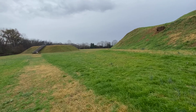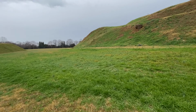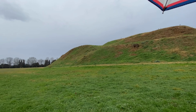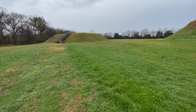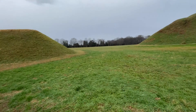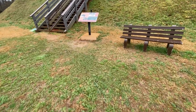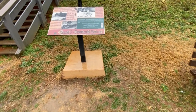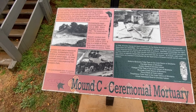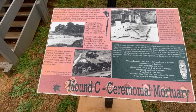So already, just before getting to Mound C, you can tell that its size is much smaller than our original trek up Mound A. So let's go check out what Mound C was for. So Mound C is a ceremonial mortuary. Much of Etowah's fame derives from the impressive Native American art objects that were actually recovered from here in Mound C.